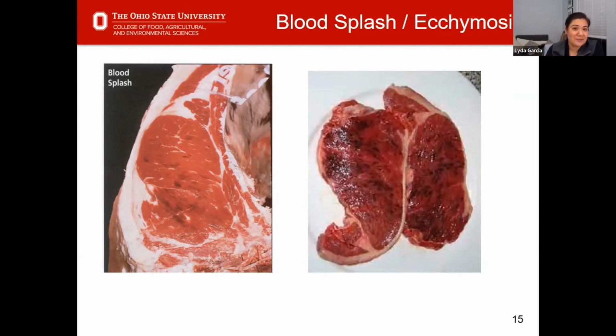This can happen anywhere along the body. It's not commonly found in the ribeye. For some reason, it's commonly found more on the round or the leg or the ham. Center cut slices in pork is common, and in the shoulder. But again, that doesn't mean that we can't find it along the middle meats.